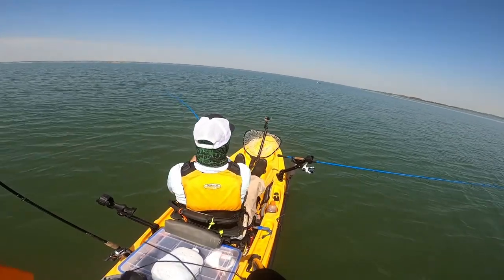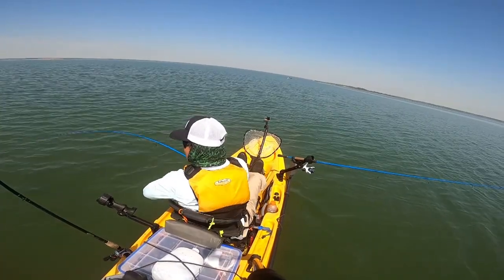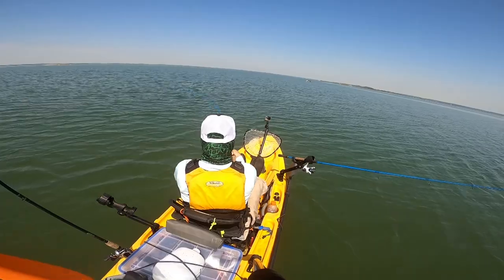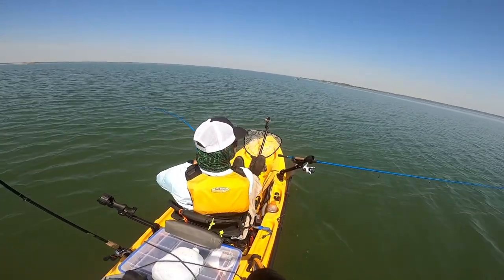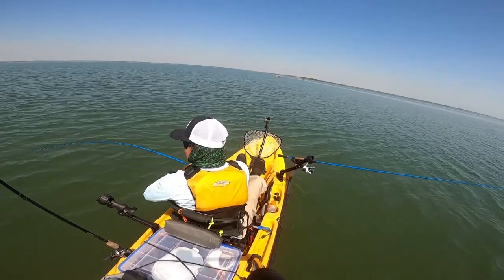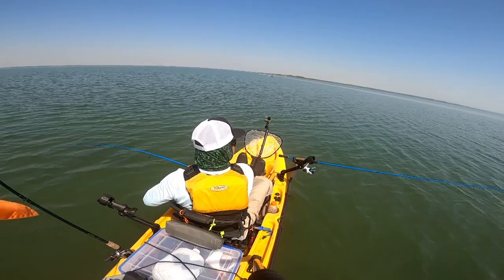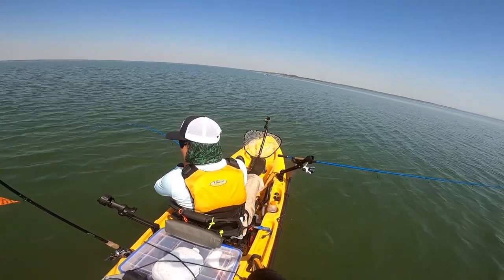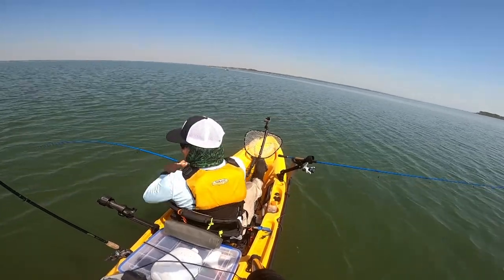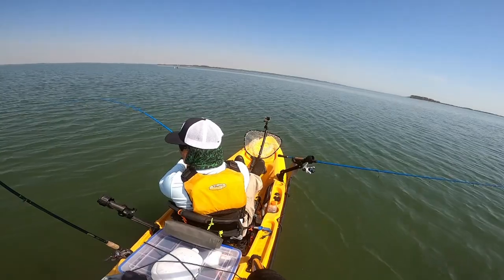Fish on. Oh, this one feels bigger. Almost fighting like a flounder. Nope, it's a striper.